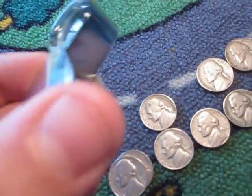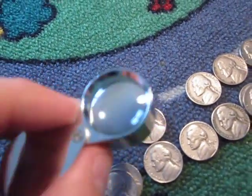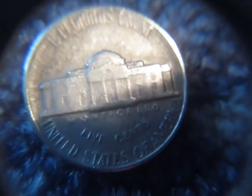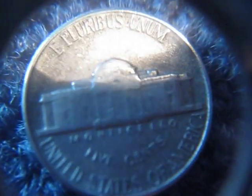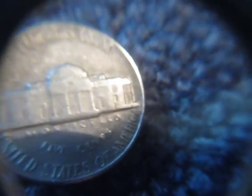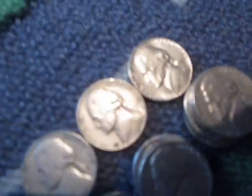I'm sorry if my loupe is kind of shaky. I need to tighten these screws on here. Comes off really easily. 55, and this is a 55 plain. Of course, the lighting's just not that right, but it is a plain, so that's a really awesome find.